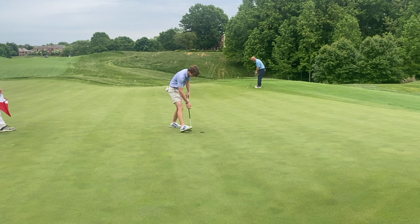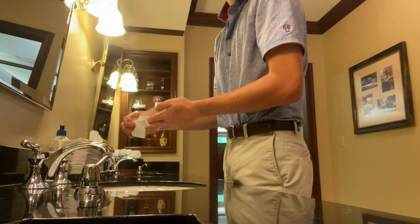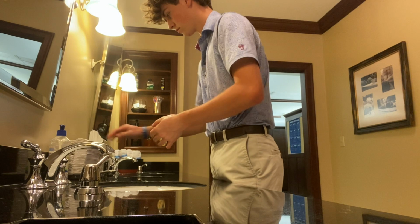That concludes our round here at TPC Potomac at Avenel Farm, which hosted the Wells Fargo Championship just a couple of weeks ago. By far my favorite course I've ever played, so a huge shout out to everyone at TPC Potomac, and especially Ned for having us out and giving us such an incredible day.